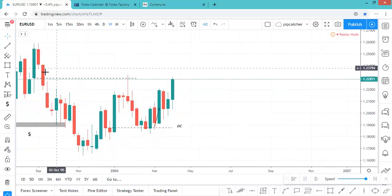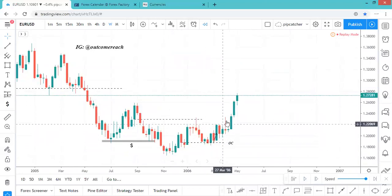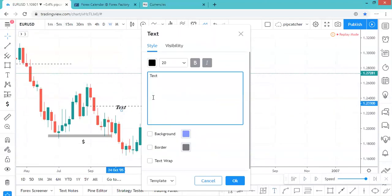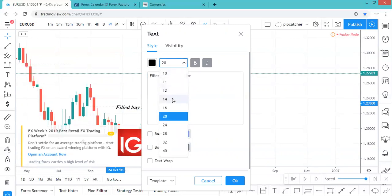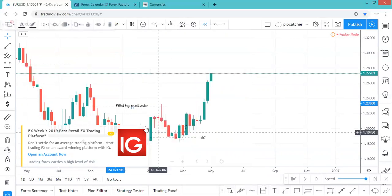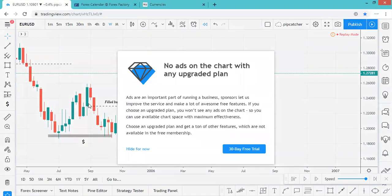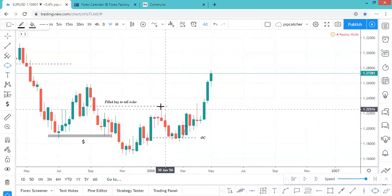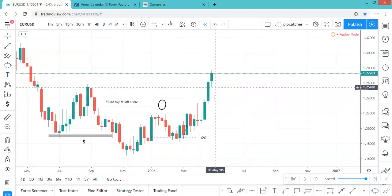You guys are right on that being a buy to sell move, because look, even though this came up and right here filled a buy to sell order, I guess you could say, filled a buy to sell order, right? So this buy to sell got filled right here, right? And then price got pushed up.